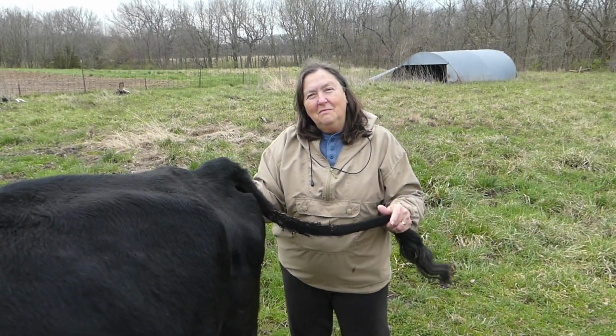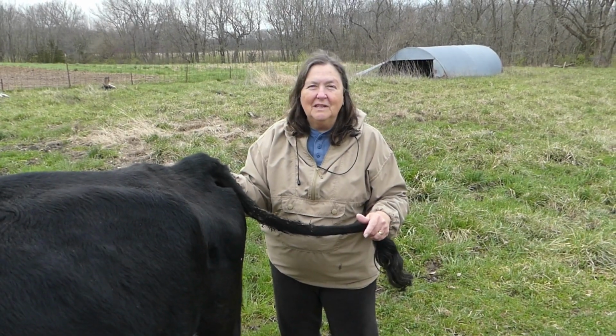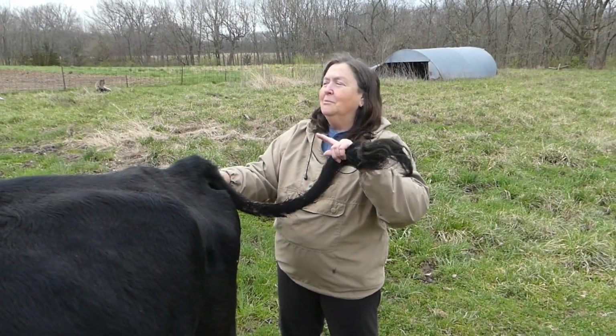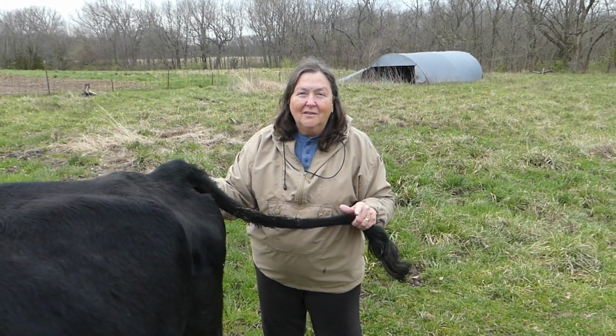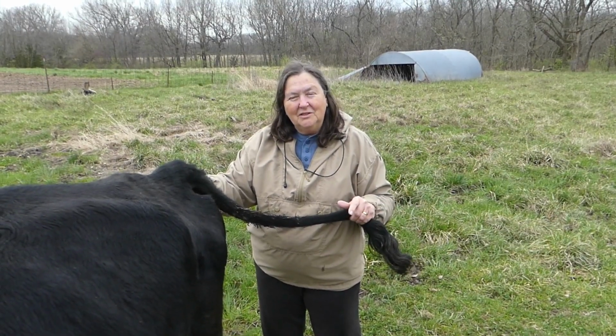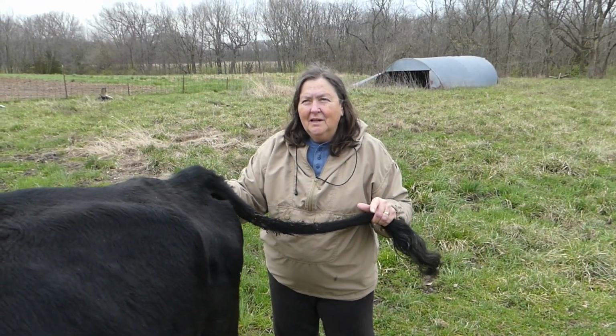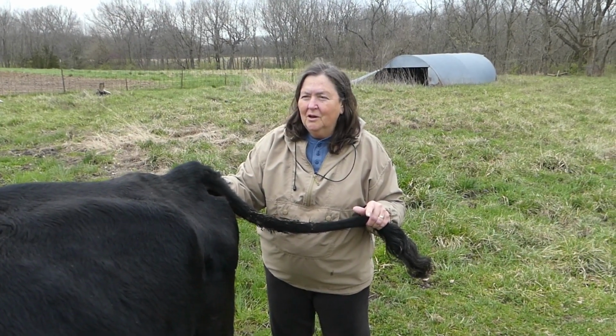Okay, so this morning we came out here to check on the cow, get her in for milking, and she's laying out there by that Quonset hut and not responding to our calls. We walked out there to her and tried to get her up. She wouldn't get up. So we know there's something wrong.